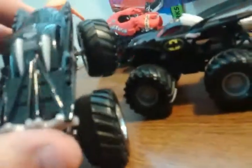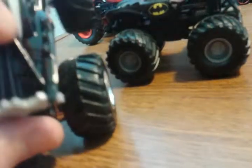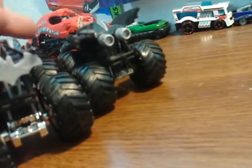So this side has the same stuff, and then the top has the champion that the old one did. But now they have a webbed type thing in here, and before they didn't. So that's the differences on here. Now let's move on to Medusa.